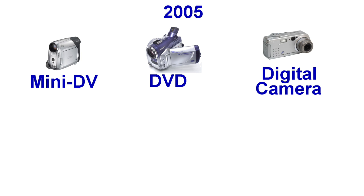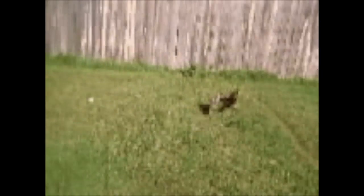Many digital cameras of the time also had the ability to record small video clips. The trouble is they were often very low resolution, slow frame rate, limited to usually around 15 to 30 second clips, and often didn't even include audio. Now, these are some clips I personally took on various such cameras back in the day.